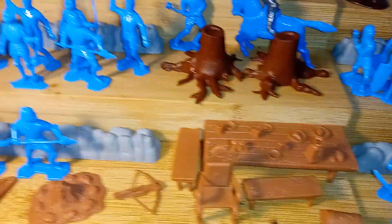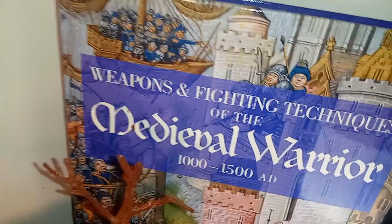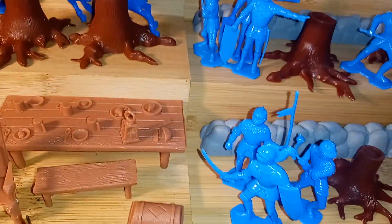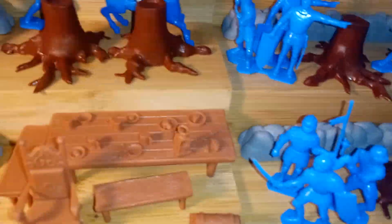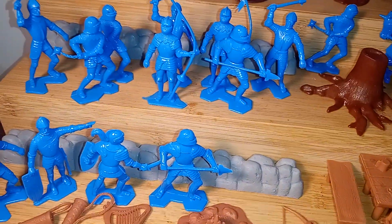But as you know, these are sort of stereotypic looking figures. If you consult a book such as this, you find out quite quickly that the majority of soldiers during that time period did not equip themselves in this manner.